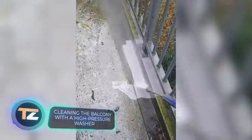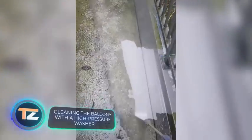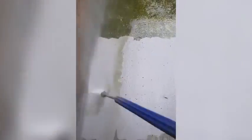Cleaning the balcony with a high-pressure washer. Even the most difficult and stubborn dirt can be removed with a high-pressure washer in a matter of seconds. The wide, powerful water jet allows you to achieve visible results in a single pass.